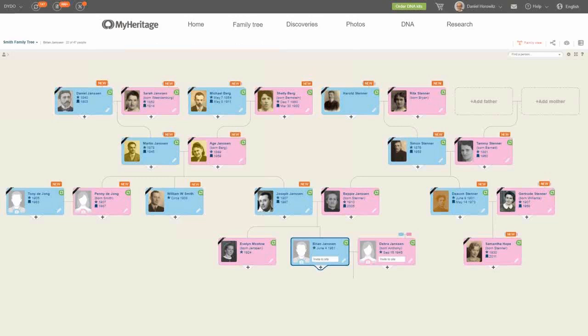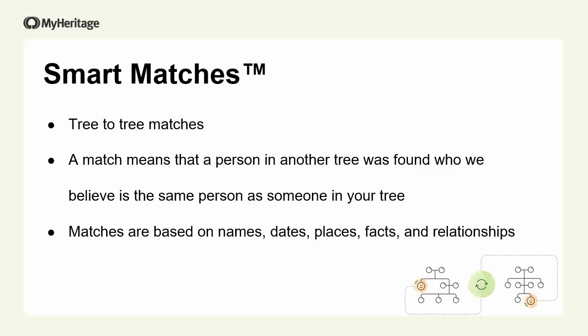So again, the great advantage of the instant discoveries is that it will grow your tree very fast with good information, and then it's up to you to evaluate and keep or delete whatever you consider. Now, as I said before, the instant discoveries is based on a previous technology that MyHeritage had called smart matches.